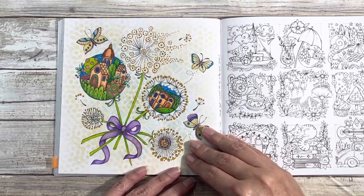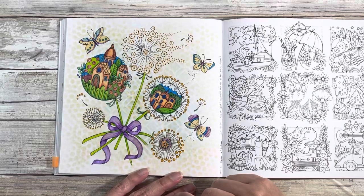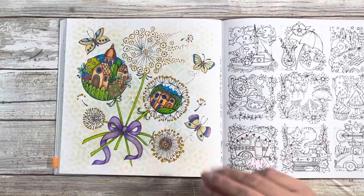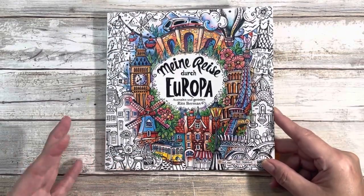And I guess that's the downside of doing your background last: you might love everything on the foreground, and then, yeah, you do that again up until that blue part. I was actually cool with it. But that was my completed page from Meine Reise durch Europa.